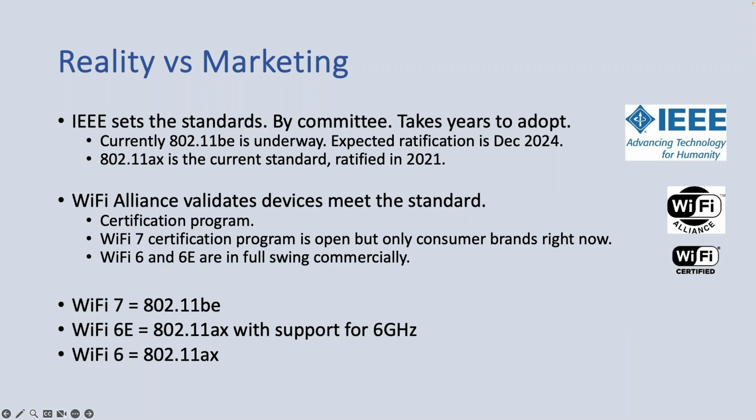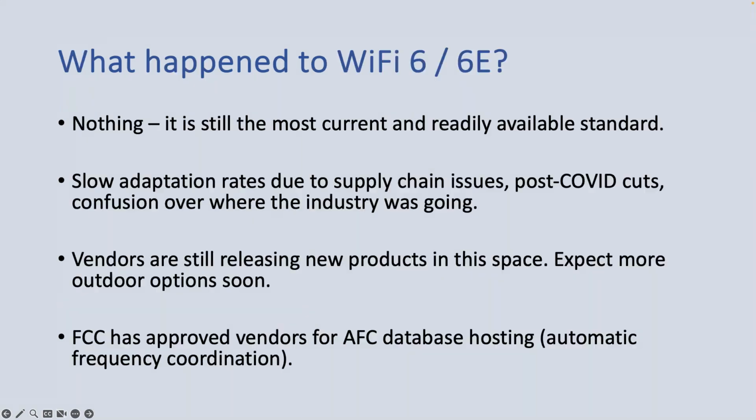And so this has actually started to create some confusion in the consumer market, where some companies are releasing Wi-Fi 7 access points without 6 gigahertz radios in them, and people are looking for the 6 gig support and they can't find it. Well, it doesn't mean it has to have it. It just has to meet certain other requirements. The Wi-Fi Alliance is about meeting certain requirements, whereas IEEE is really setting the standards that everybody has to follow.